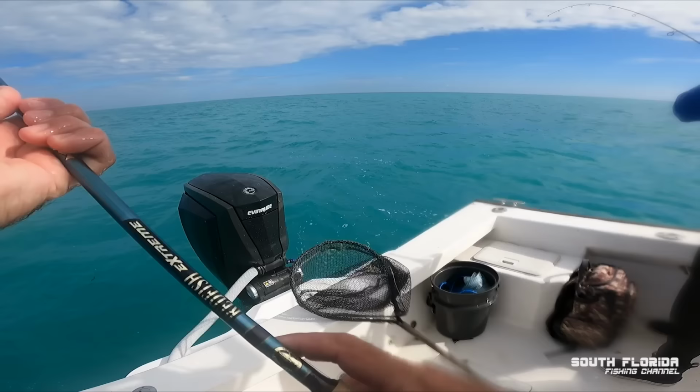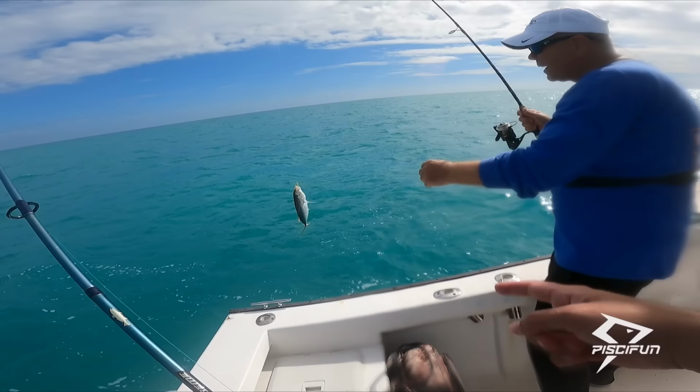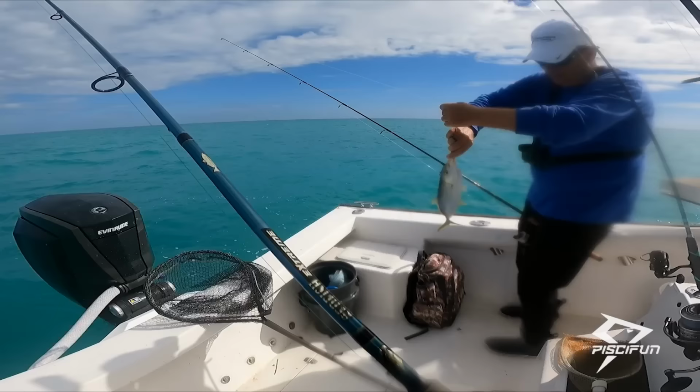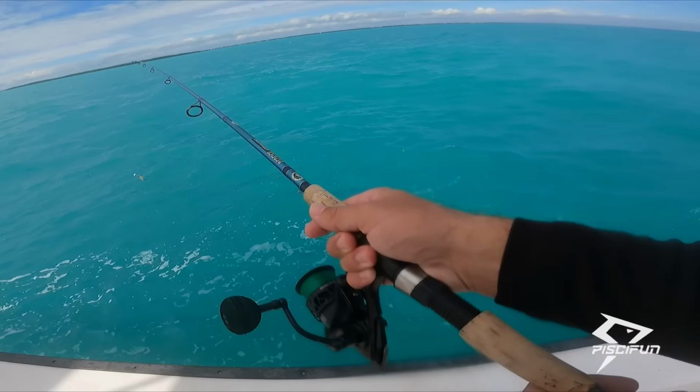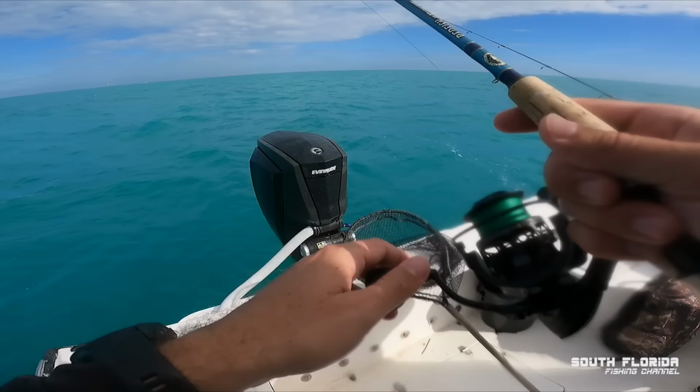Dan's rod's always bending over in front of him. I have to work for that. What is this? A little yellow jack? Yeah. Oh, and he got bit by something. Cut. Somebody liked him. Probably a barracuda. That's good sashimi right there. He's a little small. We're going to work our way up till we get a really big fish. Yeah, good is right. Yellow jack. That right there is some premium grade sashimi, but he's a little small, so he's lucky.